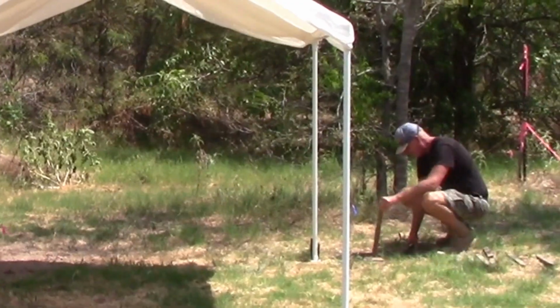So I'm going to drive the back corner stake, the one closest to the property lines. And then I'm going to tie a string to it and come out this way, 25 feet or so, and get an idea of how I want to lay this out.